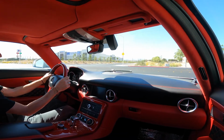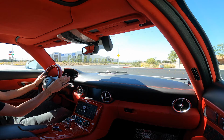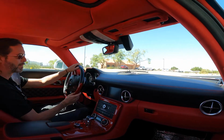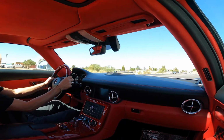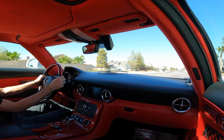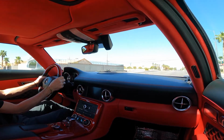Very nice, very mechanical sounding in here. You can hear all the operations of the suspension and brakes and transmission. You can hear everything very smooth and sound and working very nicely. I'm back on the gas pedal, right turn signal. We're gonna pick up speed here a little bit. I'm at 60 miles an hour.